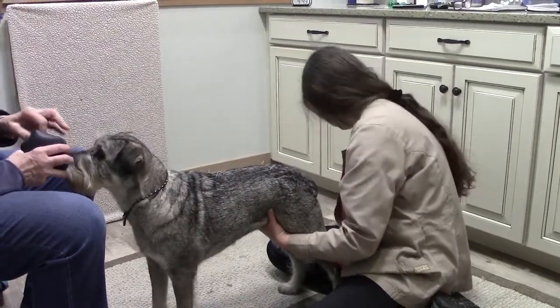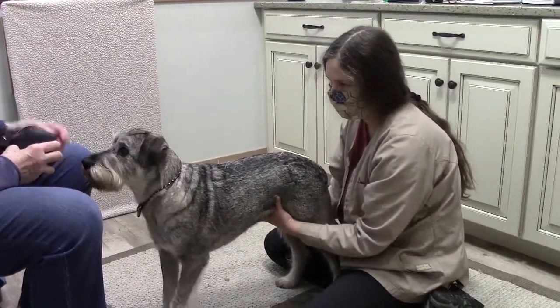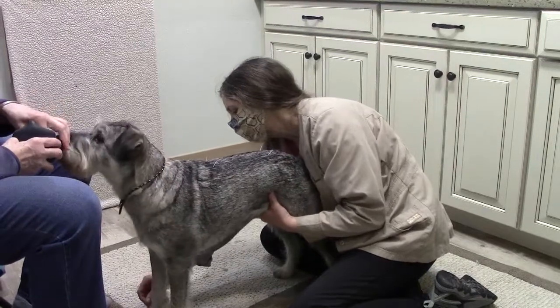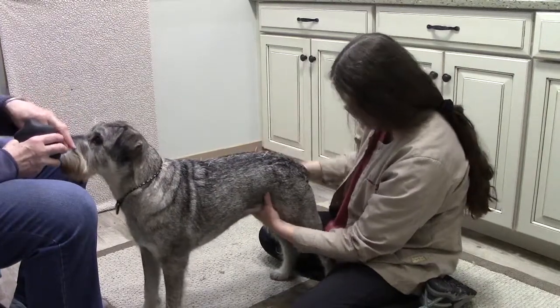Let's see, I think we're going to do a little bit of triple heater just to open up that part of it. I usually try to do it at least on the right, that's where the tumor, where I felt it originally. Triple heater 3. Okay, so that's kind of our little acupuncture for Halle.